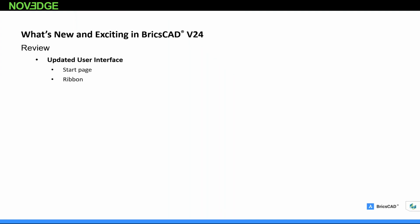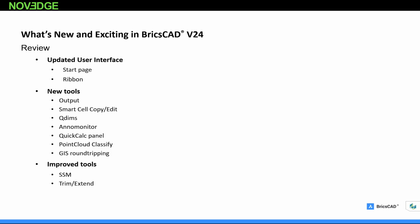So we covered quite a bit of information. As a very short recap, we saw updates to the UI based on customer feedback, the new start page with easy to select templates, the new recently used drawings table view, and the ability to pin recent drawings, the first in-product tutorials in BricsCAD, and an updated ribbon that you can search, all aimed at making BricsCAD easier to use, learn, and adopt. BricsCAD Pro V24 includes a mix of new and improved tools, all designed to help you get your work done faster.